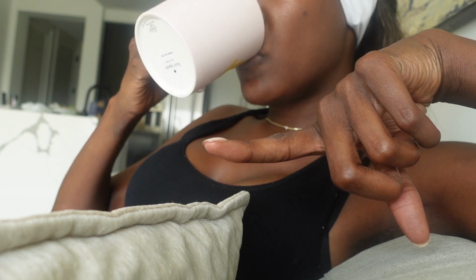Just sit in quietness with this. Especially when it's warm, not cold and not hot, a little bit in between, this always gets me right. This is the first beverage that I take in.